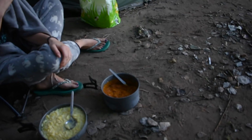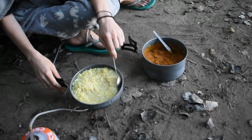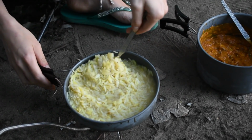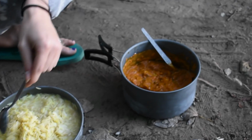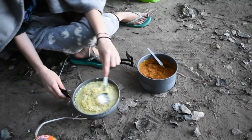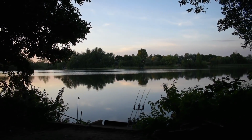At the minute, my girlfriend's just making us curry. So we'll get that in our bellies, get a beer down us. Get some big mamas out, hopefully.